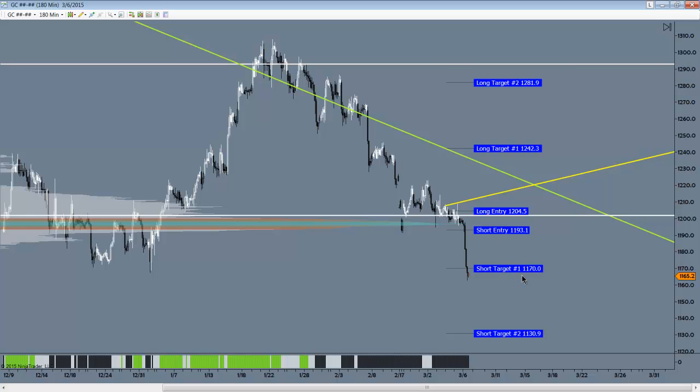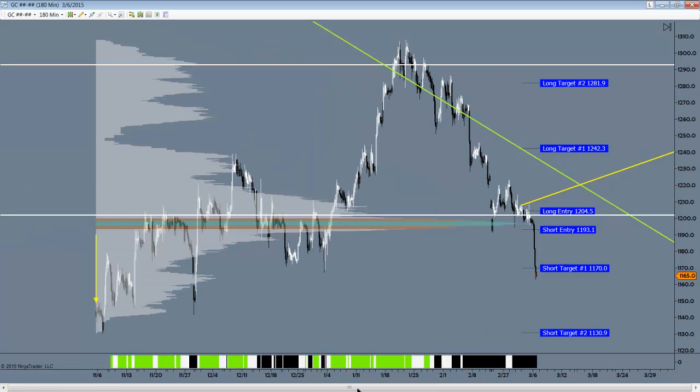Note where the target one is here, gang. 1170 from 1193s. A lot of people think that's a big travel distance for a target, but not when you look left. On this particular chart here, we had structure support, and that's exactly where we came to, and we actually broke a little bit below that to really push into this spike right here. So respecting that spike off to the left and this structure swing here for that first target, well hit, and prices now in the 1165s.